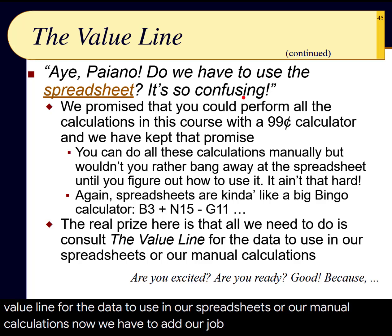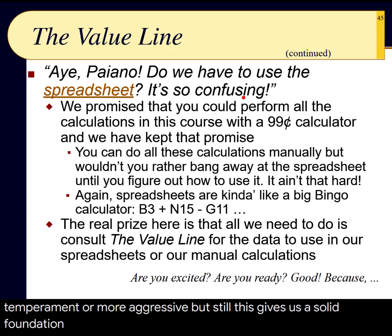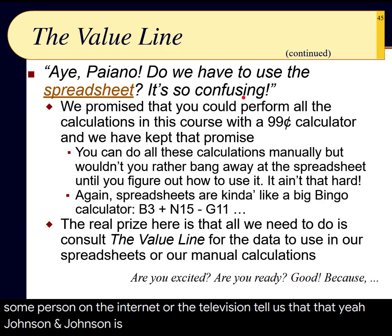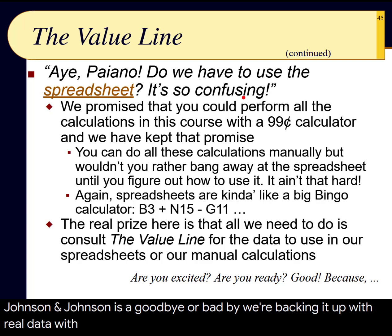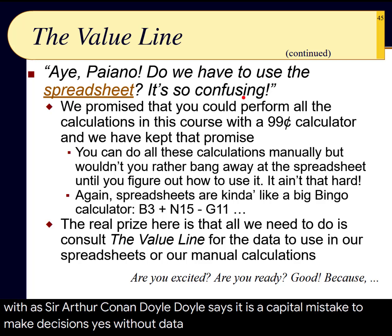Now we have to add our judgment, and be more conservative depending on our temperament, or more aggressive. But still, this gives us a solid foundation to start with. And we're not just listening to some person on the internet or the television tell us that yeah, Johnson & Johnson is a good buy or bad buy. We're backing it up with real data. As Sir Arthur Conan Doyle says, it is a capital mistake to make decisions without data.